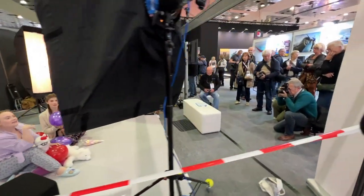Also, several stands have a booth where you have a model and lighting, and people can try gear or try lighting or practice with a model. So I think it's a good idea. Some people can have a real idea of what they can do with the gear or learn a bit. So it's nice that they have this in the show.